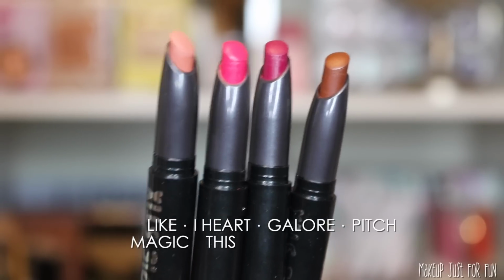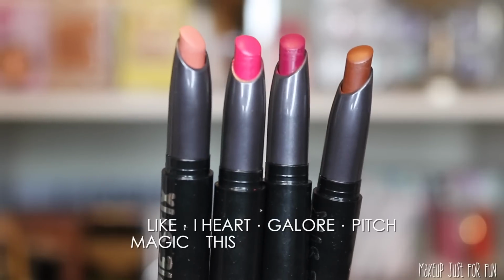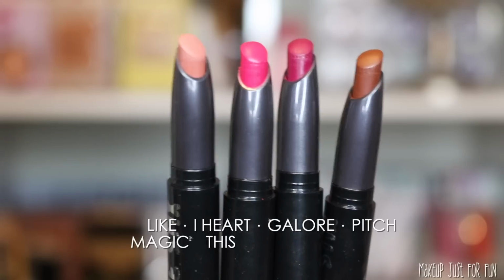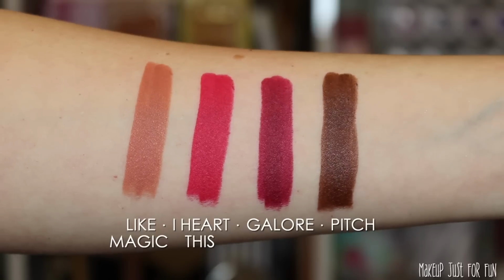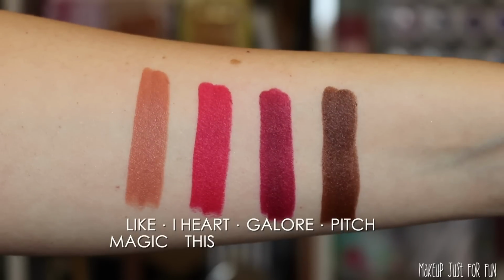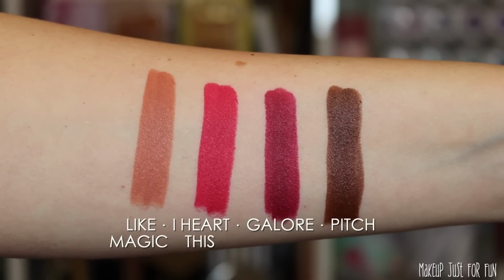Here are all 4 shades. According to the ColourPop site, these are all a matte finish. I Heart This and Pitch are re-promoted shades, and I felt that the shade Like Magic was a familiar name, but I could not find any previously released LIPPIE sticks with the names Like Magic or Galore. So I believe that these are new shades.